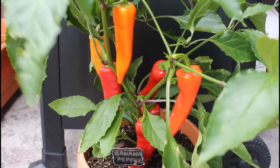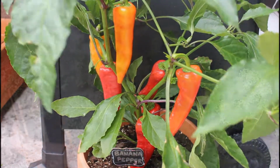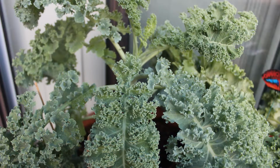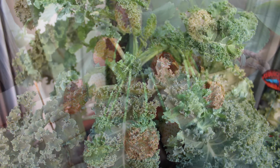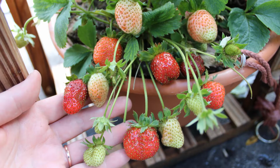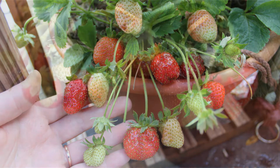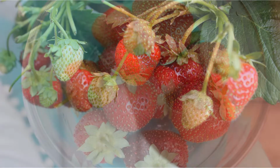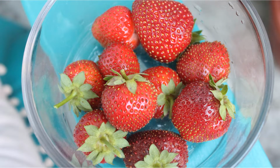Any type that you like is going to do really well in a container. Another thing I really enjoy planting is kale, and this is of course a dwarf variety of kale. This type of kale doesn't get too big, but it's still very high producing. And as I mentioned earlier, strawberries are another great choice. They are a container-friendly plant. They do really well in containers, and they definitely are a staple in my summer garden.